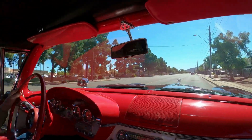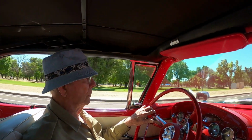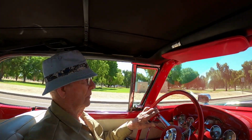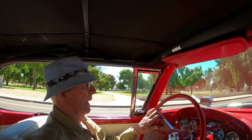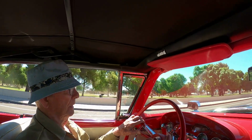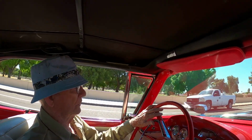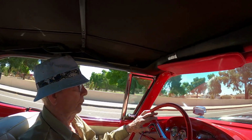You get a lot of attention when you're out in this. But boy, there was a lot of hours put in on it just to get it to drive. And then the seats were done, and then the top was put on it. It's all time. I can't remember just how much time it really took.